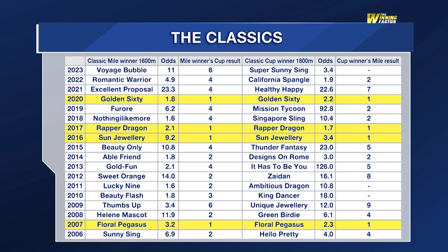And as you can see, only 4 horses have won both of the races. There have been plenty of surprises in the second leg as well, which we run on Sunday, the Classic Cup. Now, Classic Mile winners have generally run well in the second leg, even if beaten, and even the Cup surprises mostly ran a pretty good race in defeat in the mile on the way.